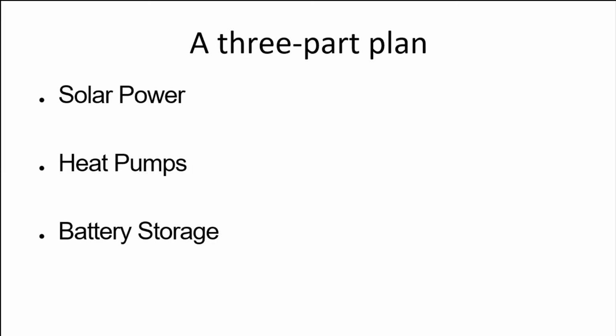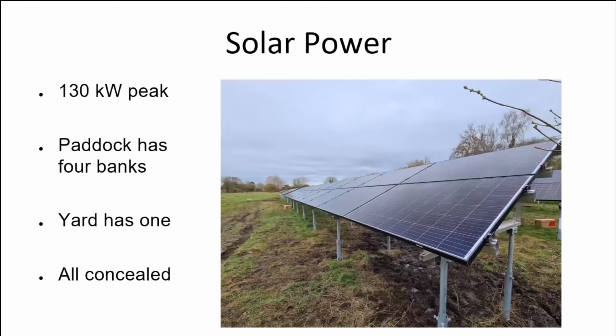Anyway, so how do you do it? And really a 3-point plan here: solar power, heat pumps, and then battery storage as well, which of course allows you to make use of the solar electricity generated in the night time when the sun isn't actually shining. So now, how much solar power? Well, it's 130 kilowatts of peak power. And I'll show you in a moment something about what that means. And what we've done is we've put in 4 great big banks of solar power in the paddock, and another long, thin bank in the yard.